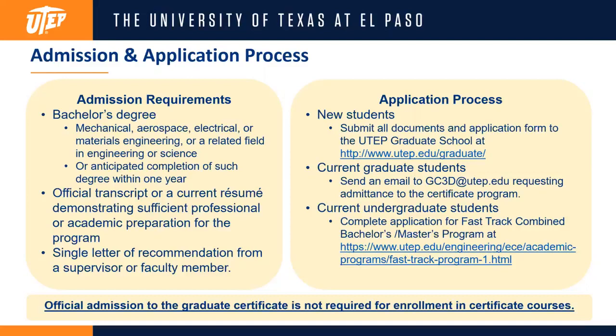And so the application for this program is going to be very similar to applying to a master's degree, if you're applying into a graduate program. So you're going to need official transcripts and your resume. You're also going to need a single letter of recommendation from a supervisor or a faculty member. The application process is listed on the right-hand side for new students. Submit all documents and the application through the UTEP grad school.